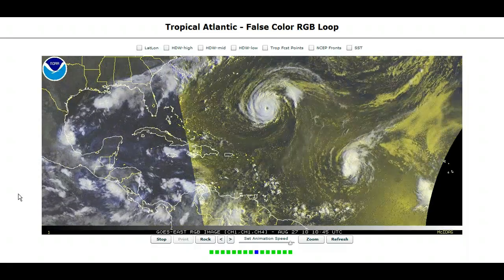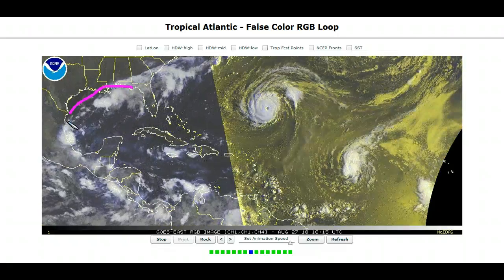Hi, welcome to today's Tropical Tidbit for Friday. Still lots going on in the Atlantic over here. We're still watching this old front sitting down in the Gulf of Mexico.